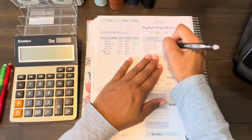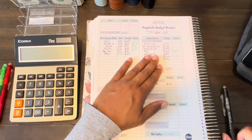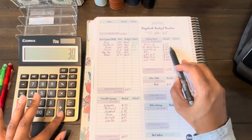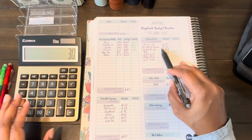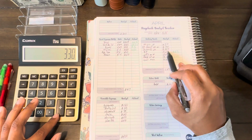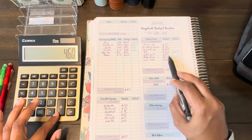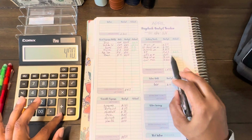And I'm just going to put that right there. So as of right now, let's just do a little count. I need $30 more for the credit card. I need $300 more for the rent. I need $130 more for my parents. $10 more for the UPS.